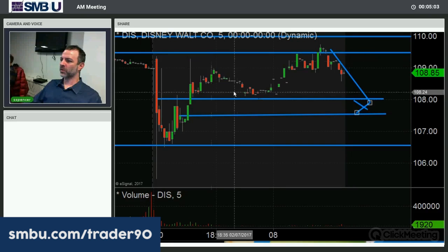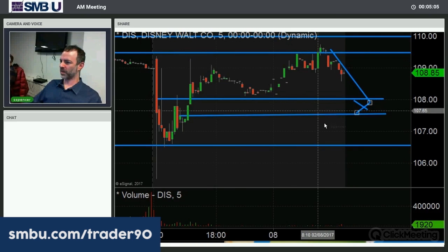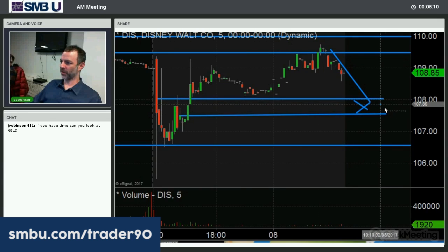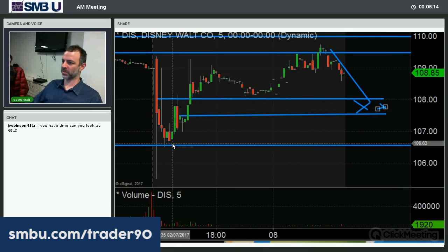All right, so that's my thought on Disney there. If it pushes, this would be the area where they're looking to bid, see if it catches a bid. If it doesn't catch a bid there, then you have the after hours spot where it went to 106.70.